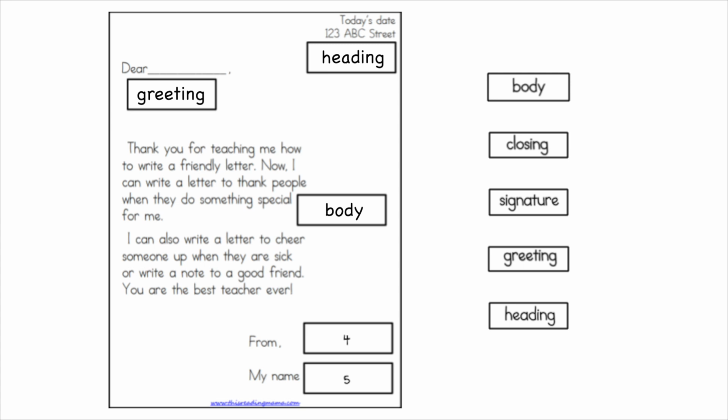Almost done. Number 4. This is where you say a short phrase to end the letter, such as your friend, love, or sincerely. What is this called? This is the closing. All right, we have one space left. This is where you write your name, letting the person know who sent them the letter. What is this part of the letter called? This is the signature. Great job, everyone.